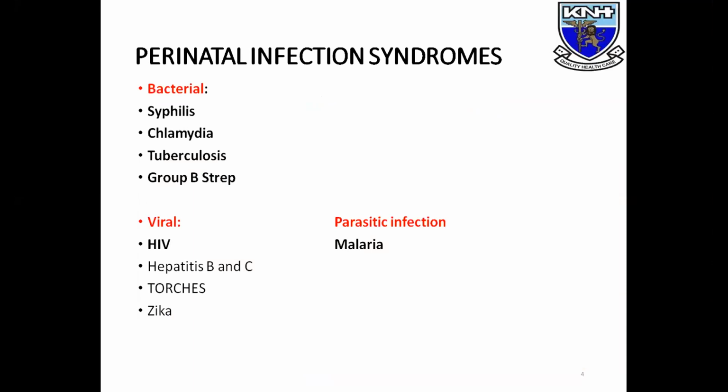So I've just looked at these syndromes according to their etiology, and we'll touch on a few of those that I have highlighted. For example, there is congenital syphilis. Chlamydia also causes infections in the newborn, tuberculosis, and group B strep. Amongst the viral, HIV remains a very important cause of perinatal infections. And then we have hepatitis B and C. I've put the TORCHes there, though toxo is a parasitic infection, but looking at the rubella, the cytomegalovirus, the herpes viruses, and Zika, and amongst the parasitic infections, malaria. I've highlighted this even though I won't be able to go into all of them just due to time constraints, but perhaps I'll add a word at the end.